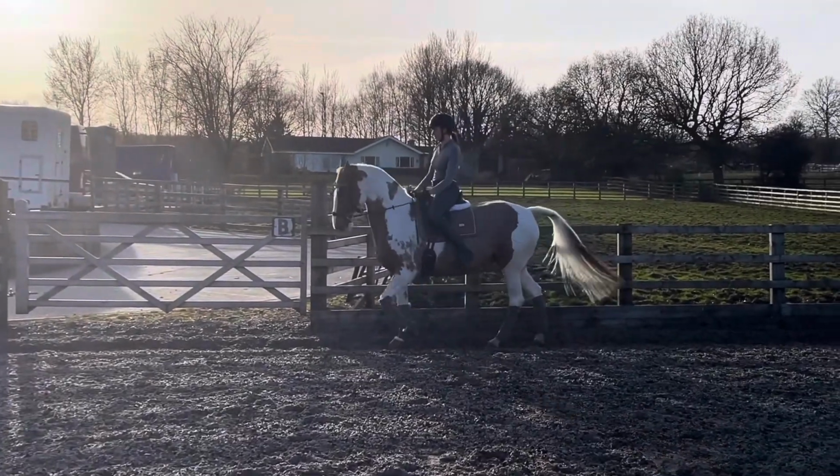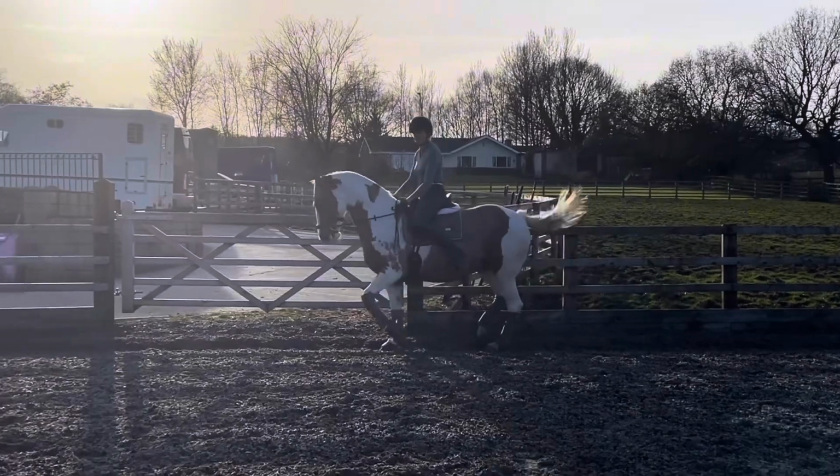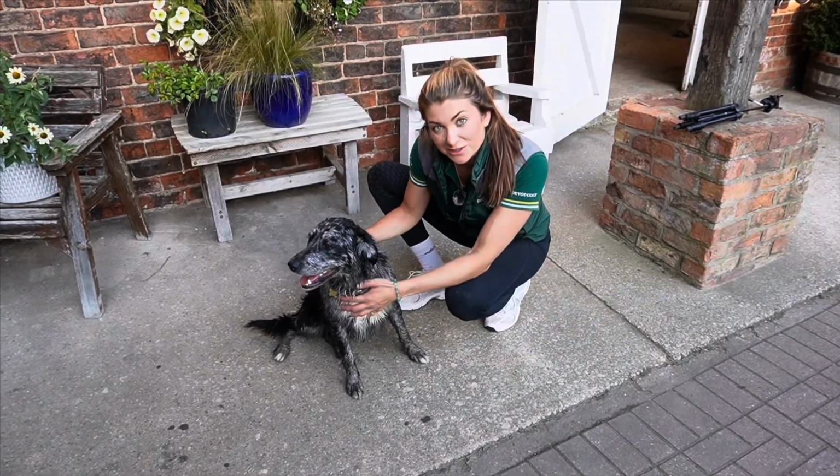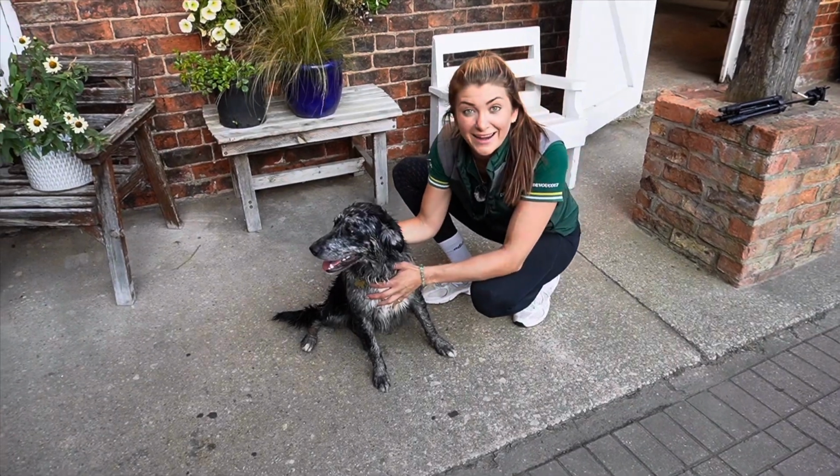So here's a little clip of Phoebe doing her little party trick, which was Piaffe. She was trying so hard. And this isn't horse related, but this is my dog. She's called Lottie. She is turning 1 in less than a month.